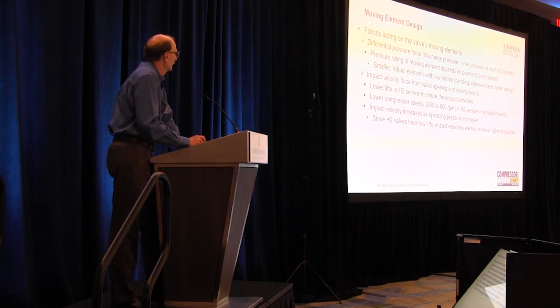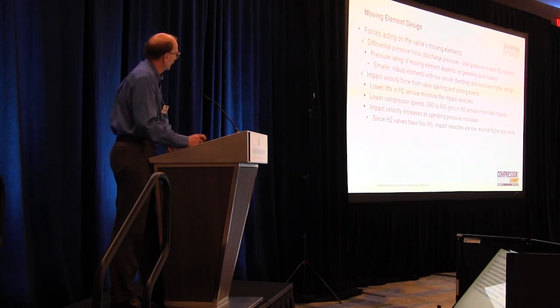Moving element design: the forces acting on those moving elements are important to understand. First, the differential pressure force, which is discharge minus inlet pressure. We provide a rating on the valve based on the differential pressure. If you have a smaller, more robust element that has less tensile stress or less bending stress, then you should have higher reliability and a higher pressure rating. Then there's the impact velocity force from the valve opening and closing events. Those impose a pretty hefty force on the valve, so we want to minimize that. Fortunately, in hydrogen service, we can get away with low valve lifts and keep the impact velocities to a minimum. That's a good feature in hydrogen. We like hydrogen because we can keep the lifts low and still keep the valve efficient.